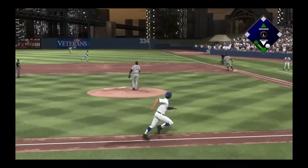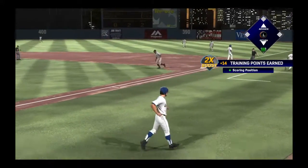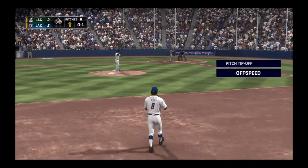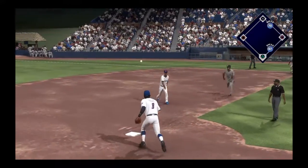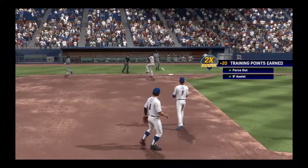Sent on the ground out to second. It's flagged down deep in the hole. Throw in time and the side is retired. So no runs on a hit here, no error. Stepping in and ready for another shot, Socrates Brito. He's 0-for-1 thus far. A double play ball to second. Four, six, three, and they turn the double play.